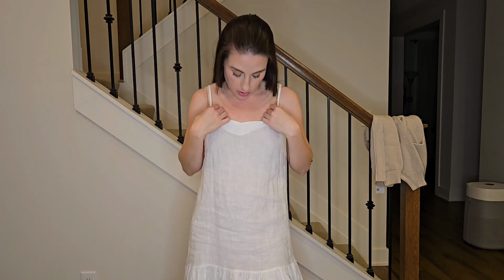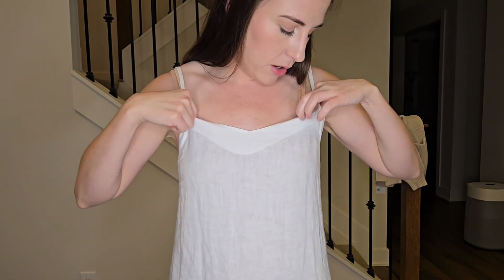But overall, full price, it was $30, and I got it half off for $15. So it's great for just having a slip, because it's something I didn't really have in my collection. So I like having it here. I do like it with this dress in particular because of how wide the straps are on both the dress and the slip. It works really well.